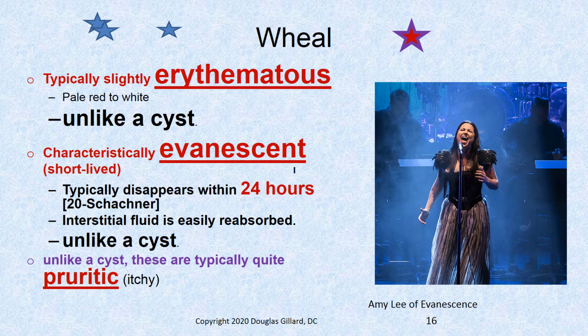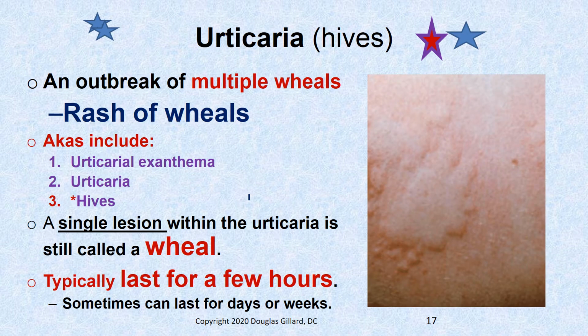But that's the key with a wheal. It's evanescent. What does that mean? That means it's going to be gone sometimes within an hour or two. It'll raise up and then it'll disappear. They're definitely gone within 24 hours. Now be careful, because some new ones may come back. So sometimes you have an allergic reaction that may be around for a day or two, but the individual lesions will not be around for more than 24 hours. We said it's itchy, pruritic, and you can have an outbreak of these things.